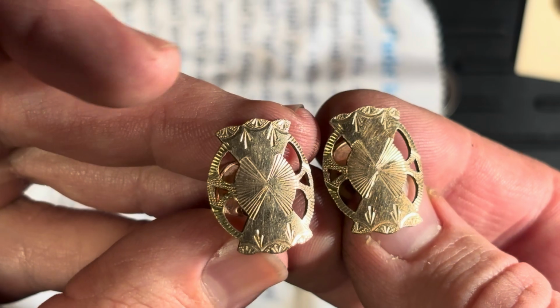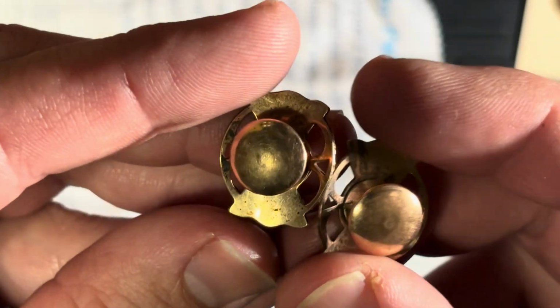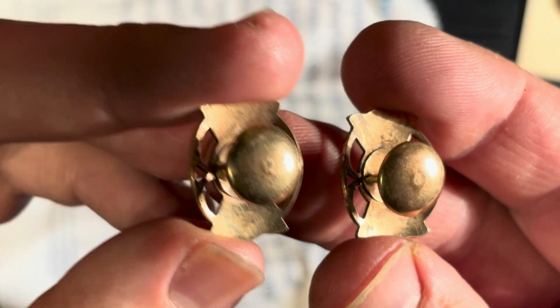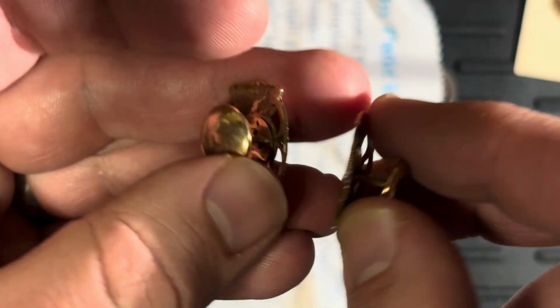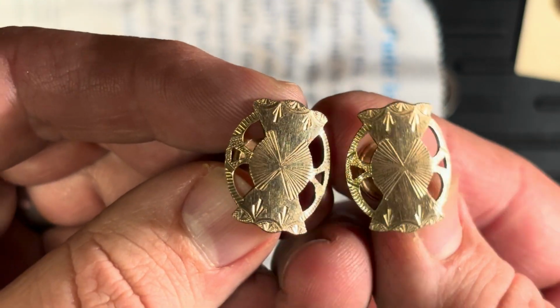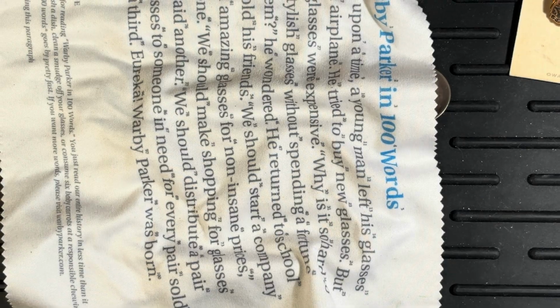I'm not sure exactly what's going on, and if anyone can tell me what's going on with these cufflinks, I would really like to know. But they came out as 15% gold, which is not a whole lot. And the rest was effectively brass. It was mostly copper.